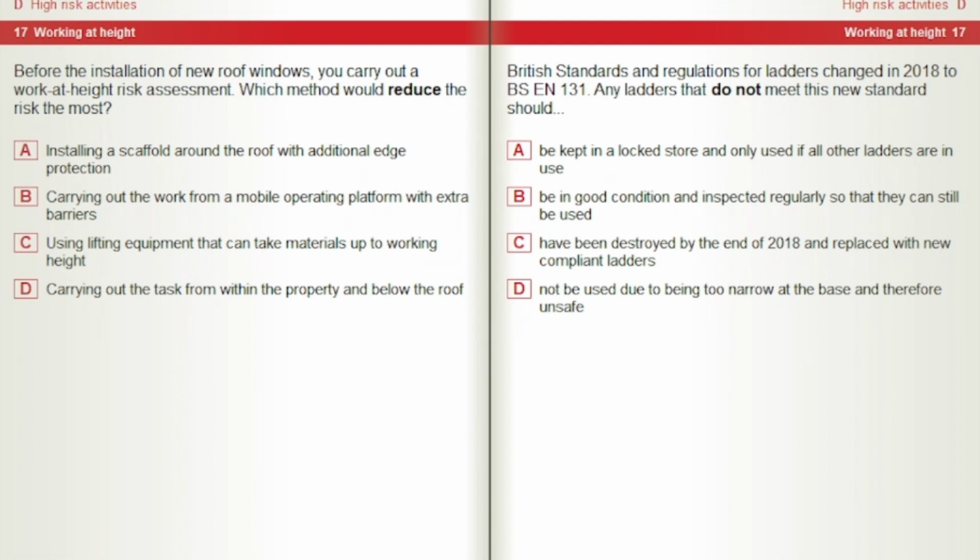British standards and regulations for ladders changed in 2018 to BS EN 131. Any ladders that do not meet this new standard should be kept in a locked store and only used if all other ladders are in use. Be in good condition and inspected regularly so that they can still be used. Have been destroyed by the end of 2018 and replaced with new compliant ladders. Not be used due to being too narrow at the base and therefore unsafe.